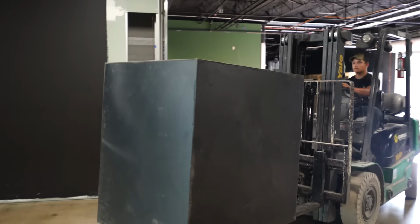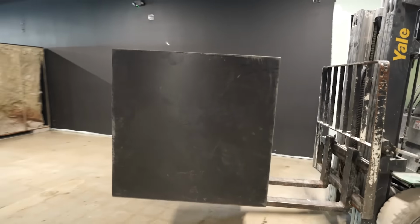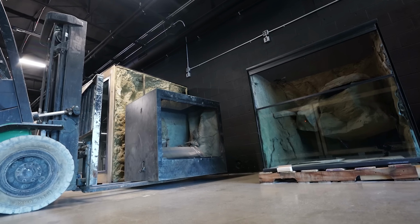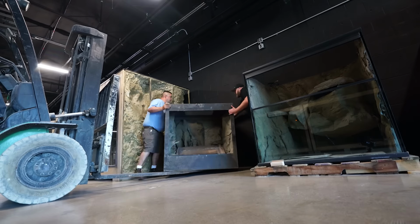How awesome, guys! It's successfully in the building. Now we just got to set it down where we want it. We did great round one. Round 2 and 3 get a lot harder though, so fingers crossed.